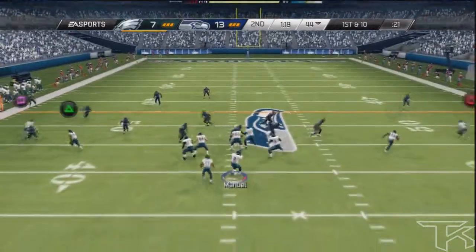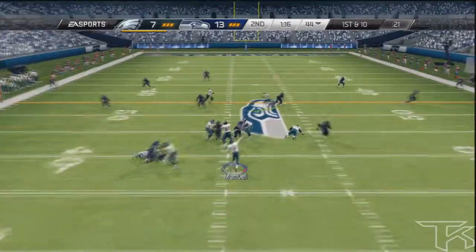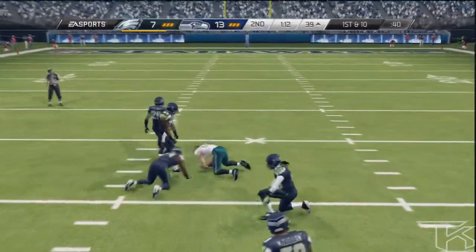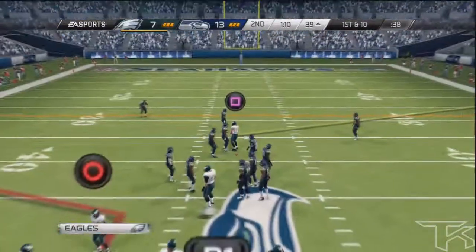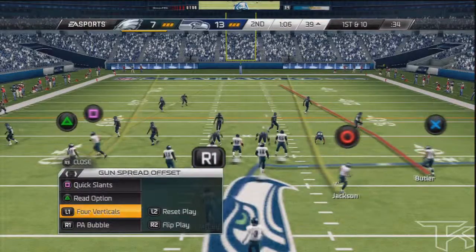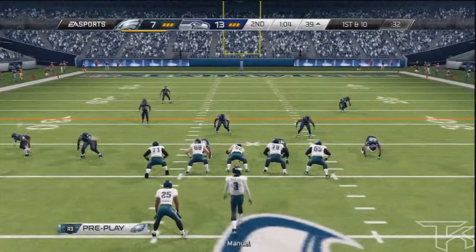In shotgun, EJ drops back. He's looking. EJ Manuel throws. It's caught by Cooper, who's got the first down. Great play there by Riley Cooper. About a minute to go in the half now. The Eagles are going to run their hurry-up offense here to try to get some more points on the board before the end of the half.